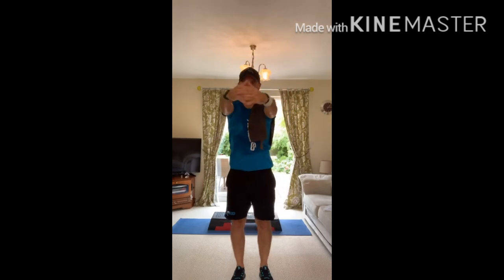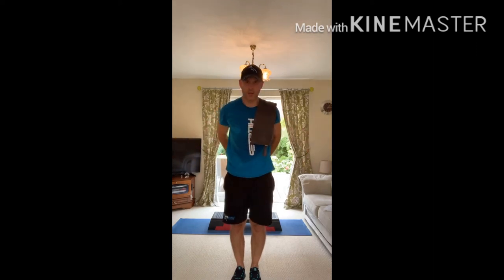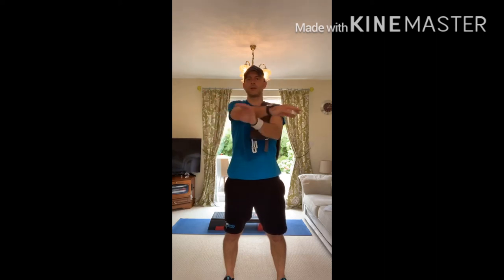From there, so your hands out in front, chin to your chest, lean forward. Okay, arms behind, shoulder blades together, chest up. Good, let's have your arm across your chest, pull it in nice and tight. Good, switch sides.